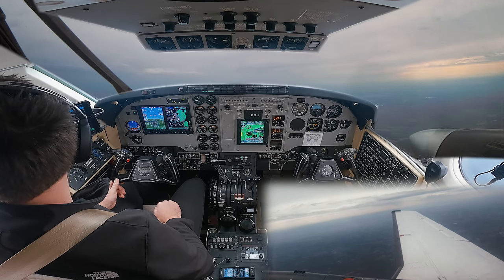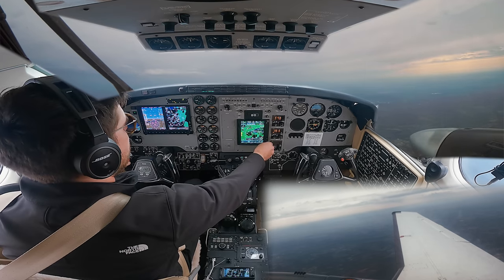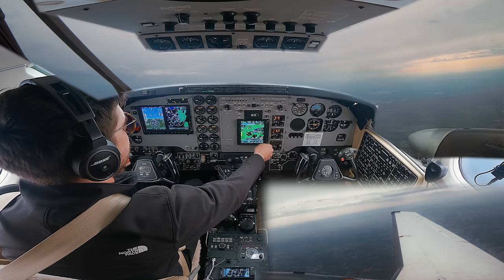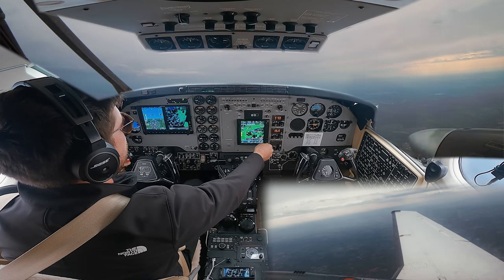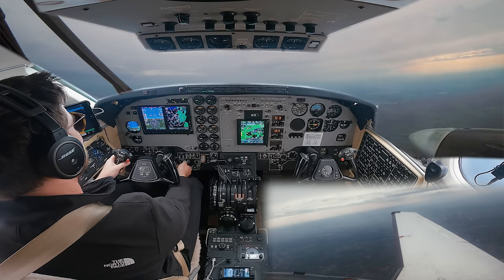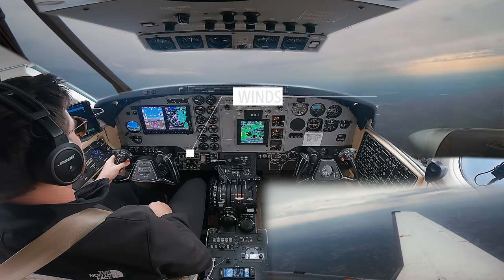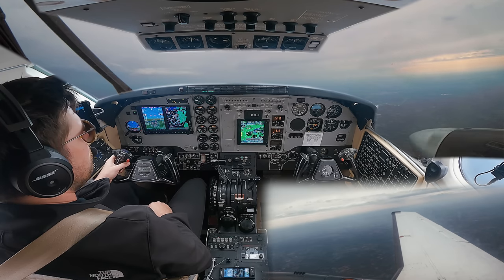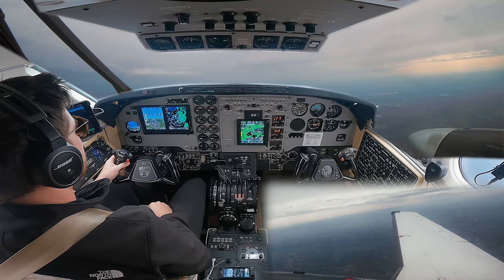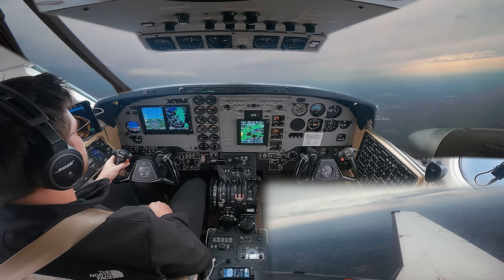Flight 902, you can contact approach 118.4. 118.4, Flight 902. Previous traffic no factor, another target was observed at your 10 o'clock, 7 miles southbound, 4,700 indicated. Copy, we'll be on the lookout for the traffic. November 4 Golf Alpha, contact Memphis Center, 128.15. Contact Memphis Center 128.15, Golf Alpha.